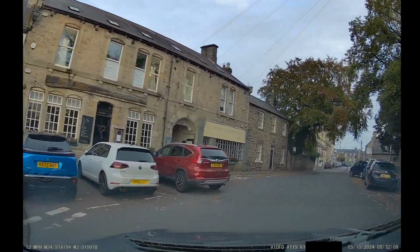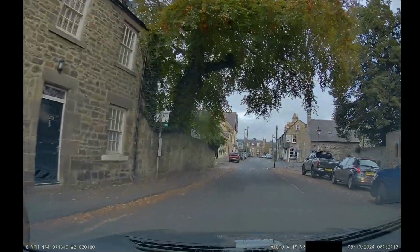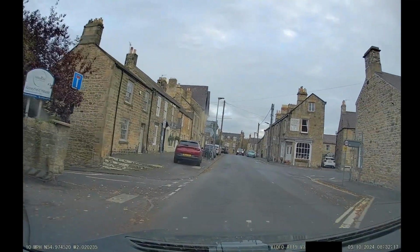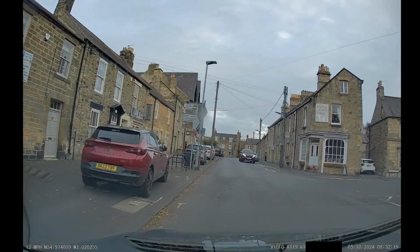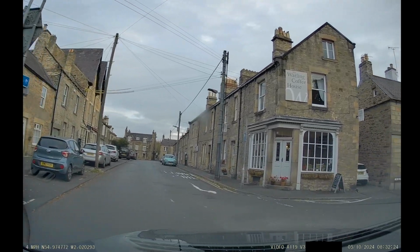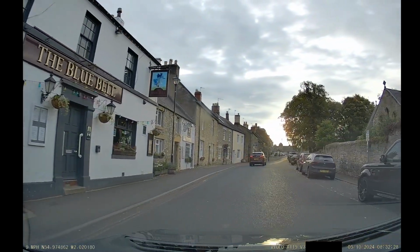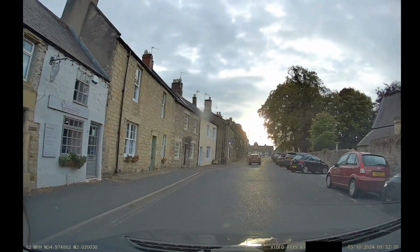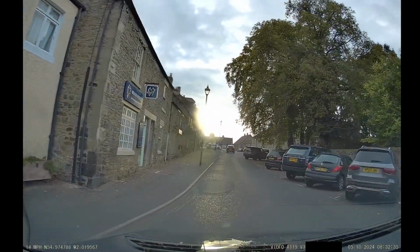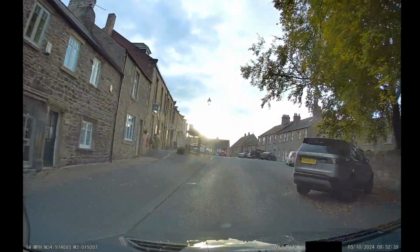And generally speaking as well, Corbridge, you want to be a bit slow. The amount of people. Again, early Saturday morning, so not going to be a factor here, but usually is. So many parked cars, you don't want to be going too fast here. Especially, like I said, when you're having your test, it's more than likely going to be busy.